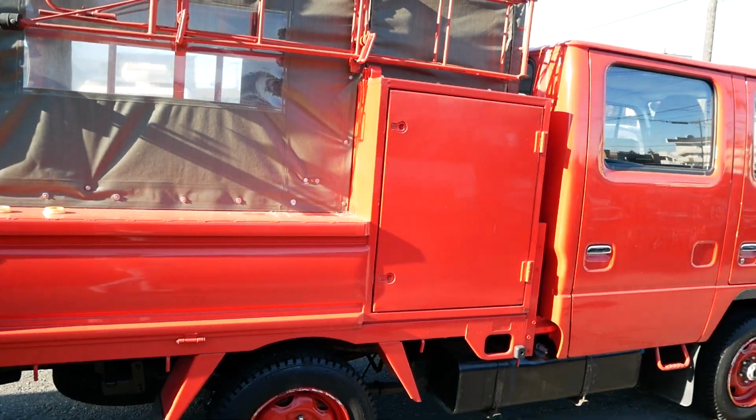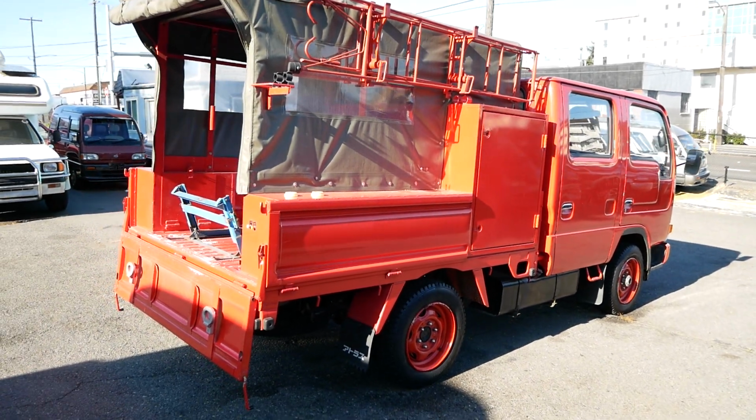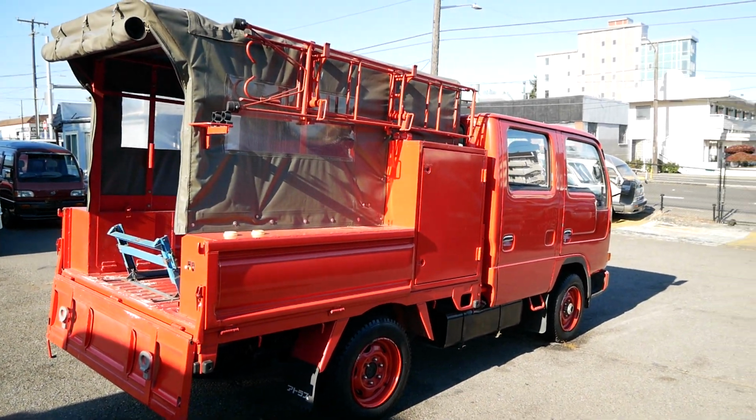1992 Nissan Atlas with very, very low mileage. Available here in Seattle, Washington.